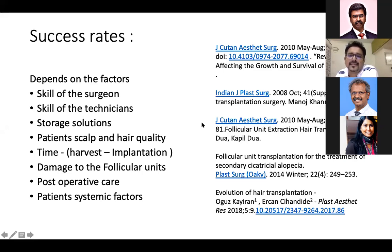Scalp conditions like seborrheic dermatitis, psoriasis, and all these other conditions will again affect the results. Time is also a factor; you cannot do a surgery for a long time. Normally a hair transplant takes around 6 to 9 hours, but you need to be fast enough to harvest and implant.